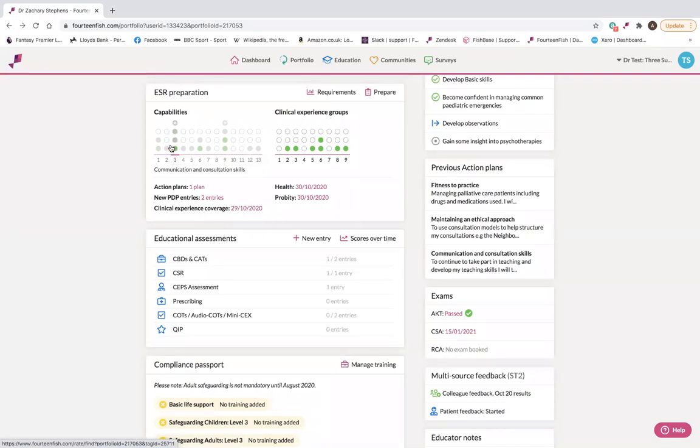As you progress through the review period, you expect this to start off with grey blobs. They would start turning green as you move through and review the entries and review the capabilities. And as you come to the ESR, you'd expect that chart to be full of green dots.